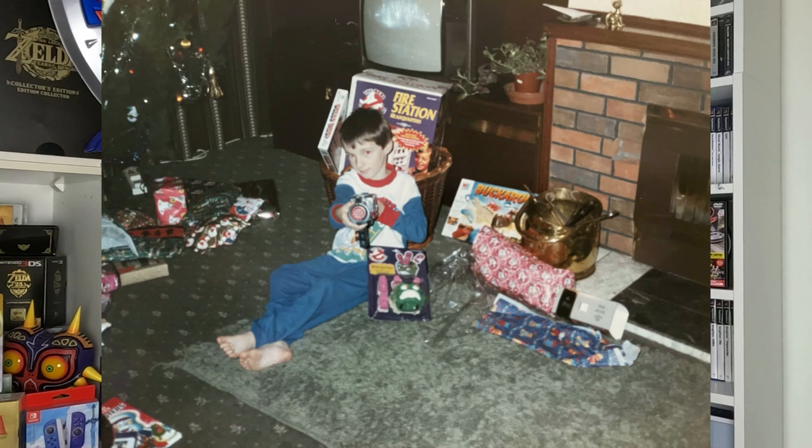I'll have a look and see if I can find them, maybe throw them up here, but photographs of me opening up Christmas presents on Christmas morning, but my main thing was Ghostbuster figures. And when I seen these, I could not believe it. As I said, these were 150 each.